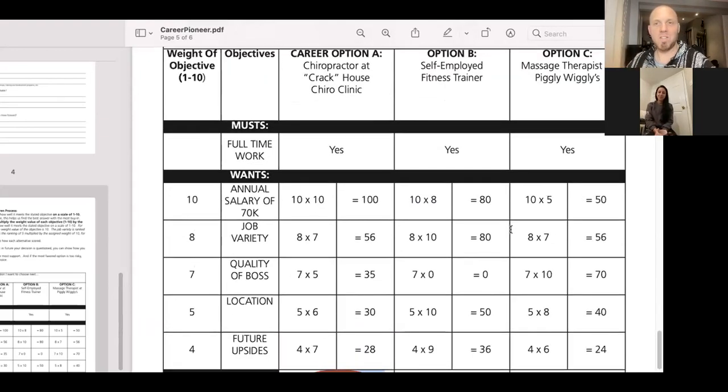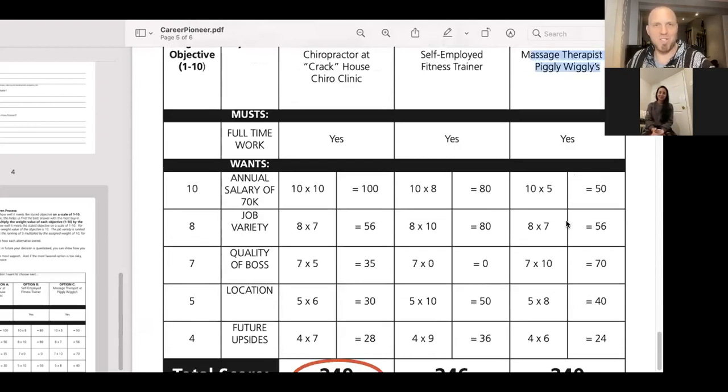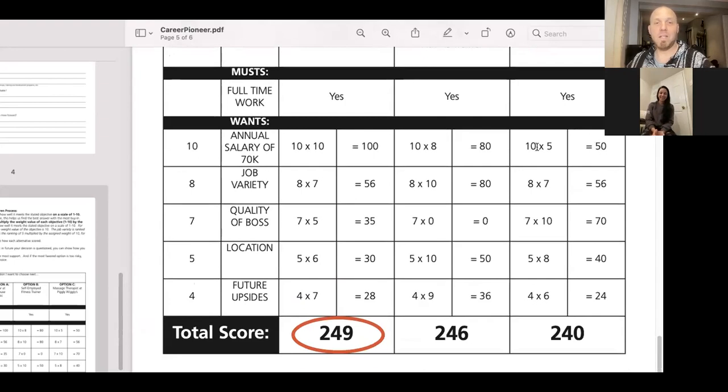All right, let's say you compare that to being a massage therapist at Piggly Wiggly's, which I believe is a grocery store or something. Anyway, sounds ridiculous. But let's say it's only going to pay like 35K. So we give it a 5 out of 10 on salary. That gives it 50 points, 10 times 5. Job variety is a 7 out of 10 again, some repeat, some new. 8 times 7 is 56.